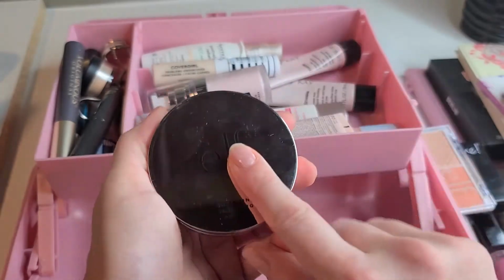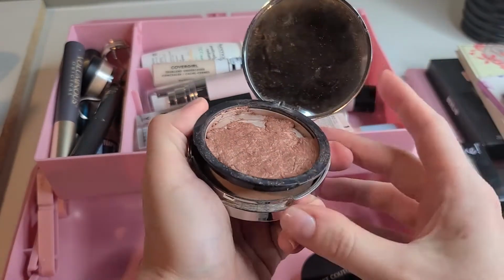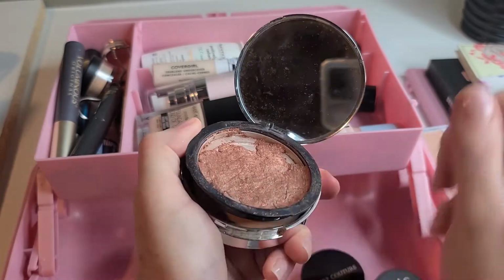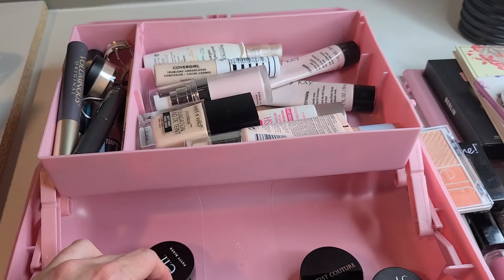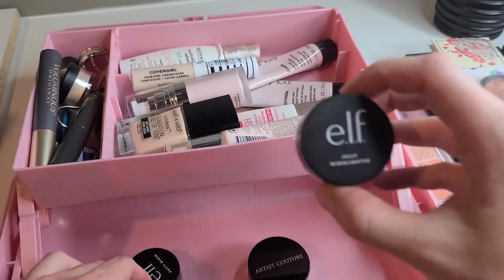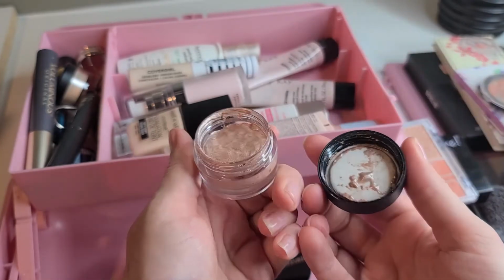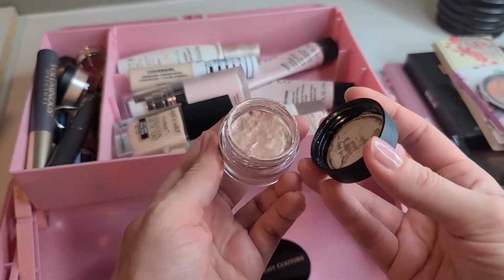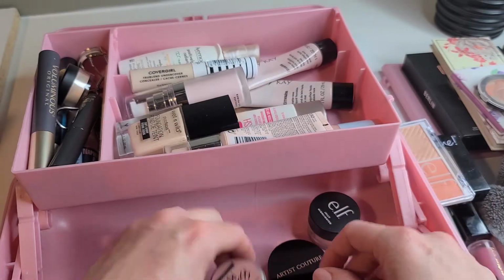This is the e.l.f. face duo in the, what is it, coconut, I think, shade, and it broke, so I just mixed the two of them together and then pressed that in, so that just looks like a really glowy bronzer on me. We have the e.l.f. Bubbly Highlighter. This is going to stand forever because I love this so much. If you want like a really super glowy highlighter, that is for you. You can get that on Amazon too.